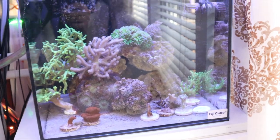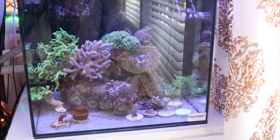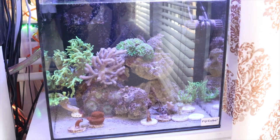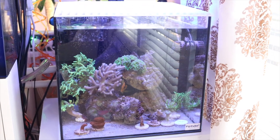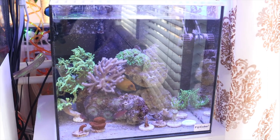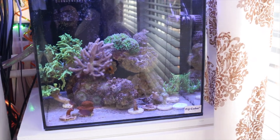I actually have a frag rack that's going to go in here eventually. Don't worry about the tang in there. He's actually a new addition that's going into the peninsula. I have him in here just to make sure he's eating correctly and doing all right, getting him used to me and just fattening him up a little bit before I move him over into the peninsula. The six line wrasse will stay in here with the frags, just to have something swimming around, picking off whatever and cleaning up, doing his thing. But that's the new frag tank.